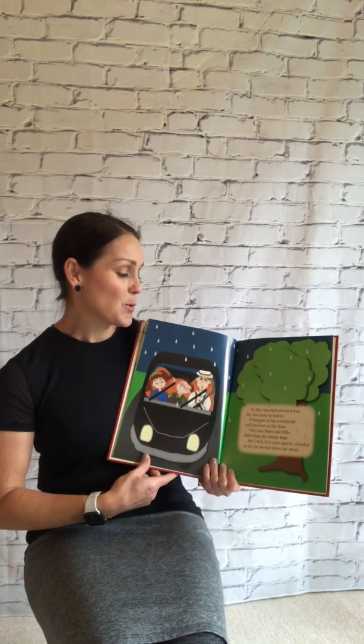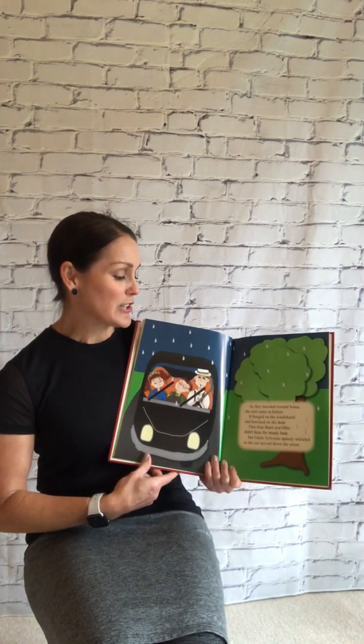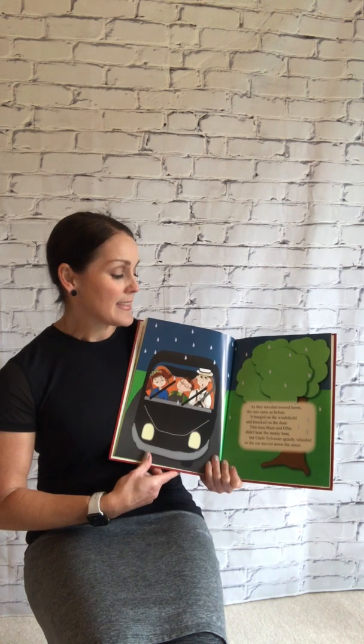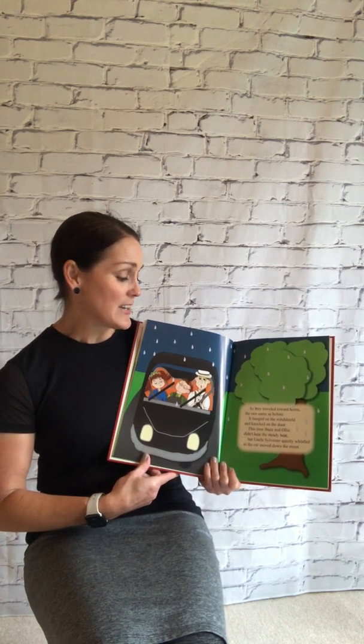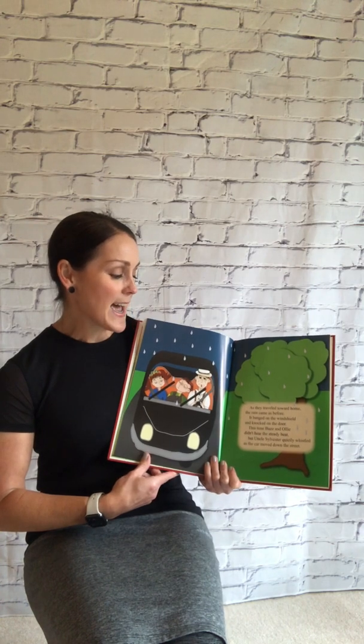As they traveled toward home, the rain came as before. It banged on the windshield and knocked on the door. This time Buzz and Ollie didn't hear the steady beat, but Uncle Sylvester quietly whistled as the car moved down the street. Whistling is hard, but let's give it a try. Let's whistle to a steady beat.